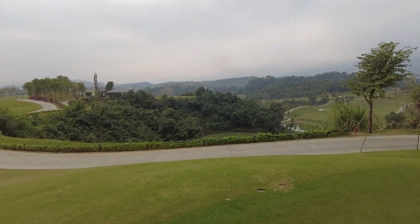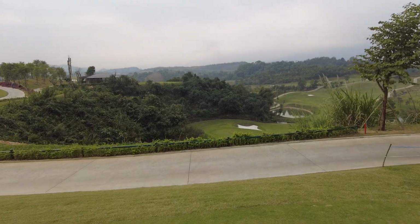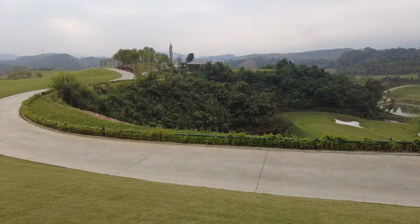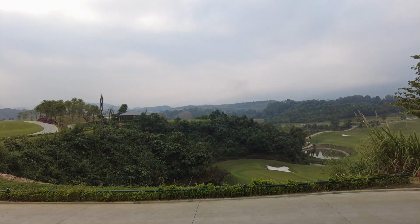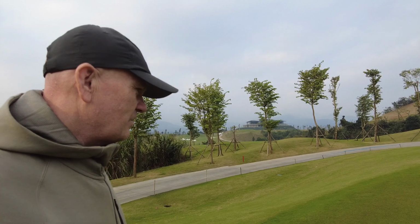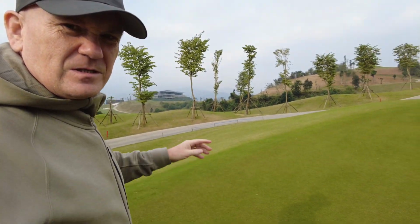This is down to the first green. You'll see it's a very steep drop down to the first green. You don't really miss this green left. It's a very tough shot. Here I am here. This pin just tucked on a couple of meters. It's a tough shot. There's a little slope at the back here.